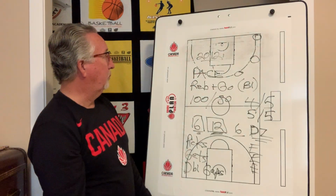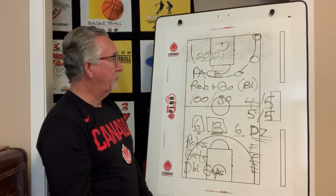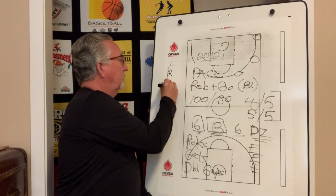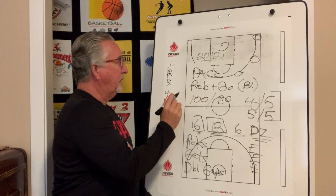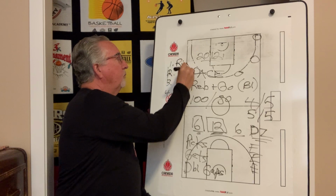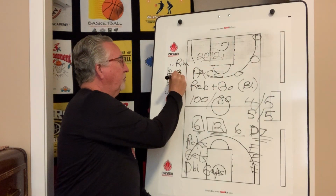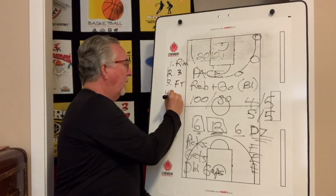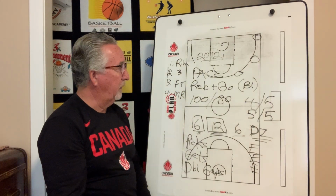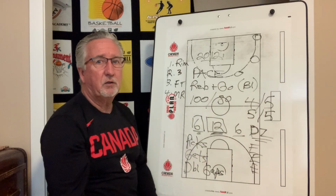When Canada Basketball did their analytics on their top 4 shots, and we've had a video on this as well, the number one thing is attack the rim. Get to the rim. That's your number one shot. Then shoot threes. Then get to the free throw line. And then you look at your mid-range shot. All of this became part of their analytics. All of this became part of the Canadian style of play.